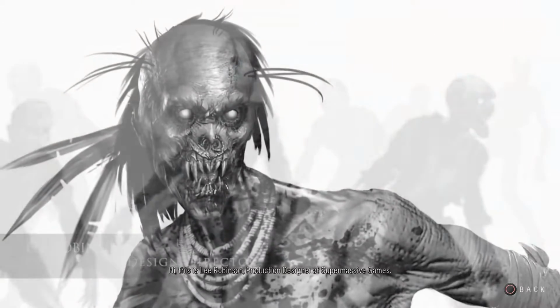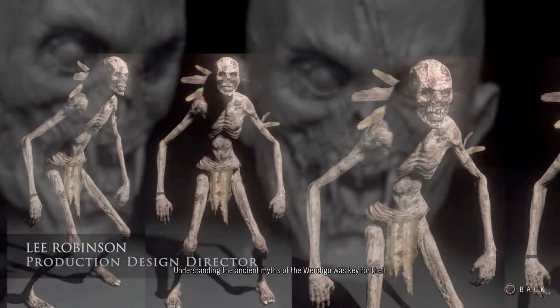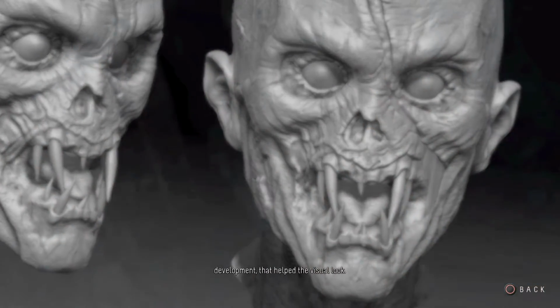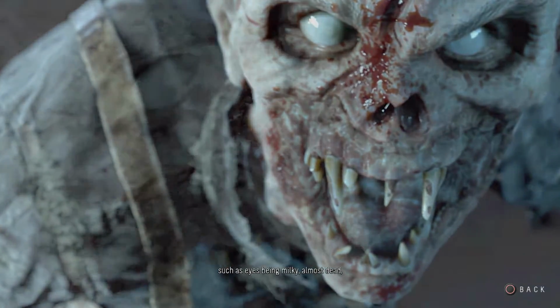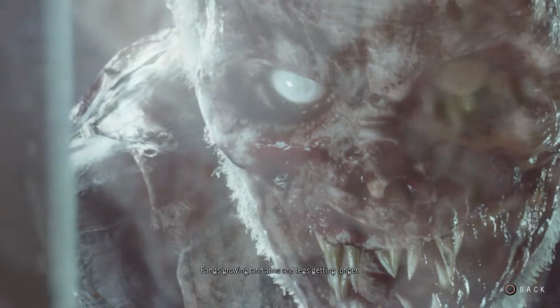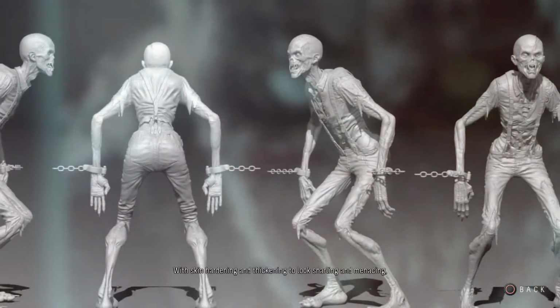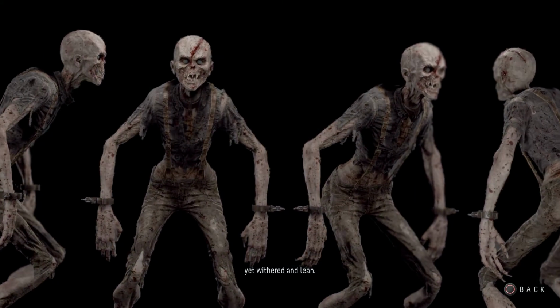Hi, this is Lee Robinson, production designer at Supermassive Games. Understanding the ancient myths of the Wendigo was key for their development and helped the visual look. Through sketches and concepts, these elements were visualized, such as eyes being milky, almost dead, with loss of lips and eyelids due to frostbite, fangs growing, and arms and legs getting longer, with skin hardening and thickening to look snarling and menacing, yet withered and lean.